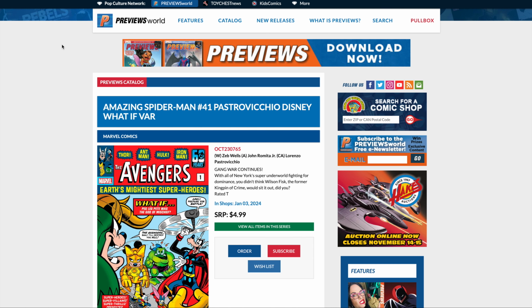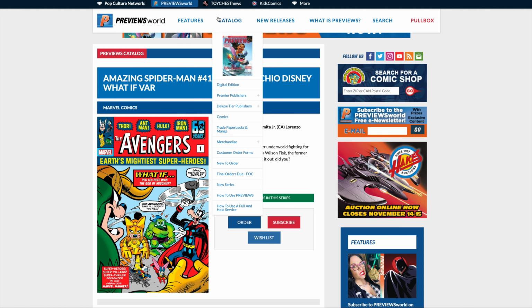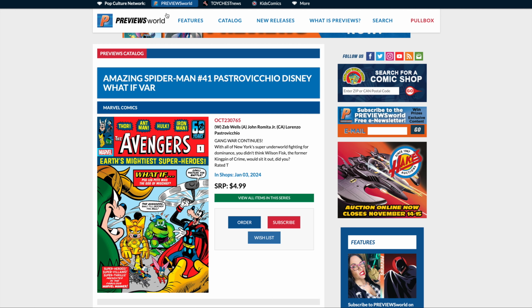And number 9, we have Amazing Spider-Man number 41. This is strictly just the cover buy. I like the Disney What If variants, you know, the Disney 100. So this is an homage to, I believe, Avengers 1. So you got Iron Mini, you got Donald Duck as the Hulk. That's pretty apt. And then you have Goofy as Thor, which is pretty interesting. Is Mickey Ant-Man and Daisy the Wasp? That's kind of cool. And then of course Pete is Loki.